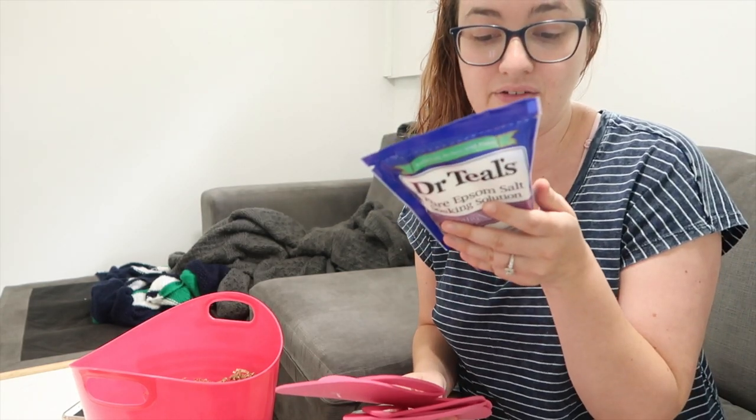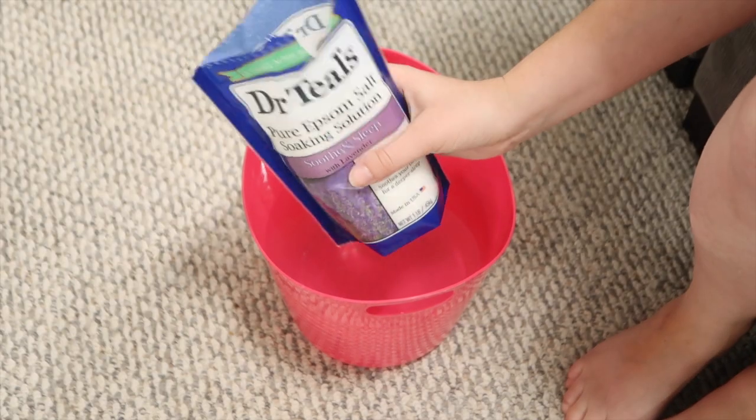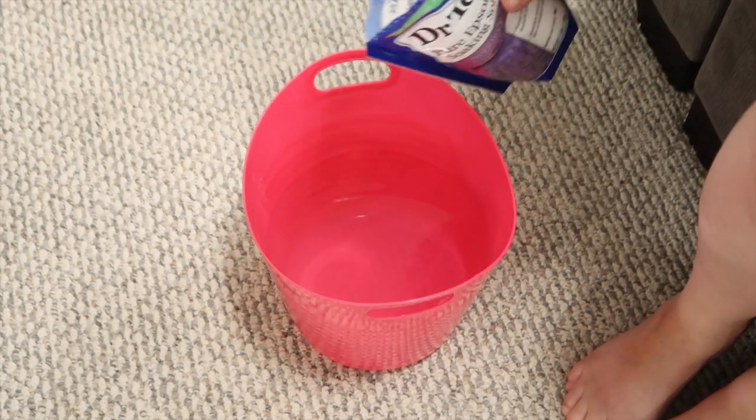And then there's just the little stuffing in the bottom, so we're going to get all that out. I'm going to fill this with warm water, I think. I'll get back to you after I read the instructions, and then we will get going.